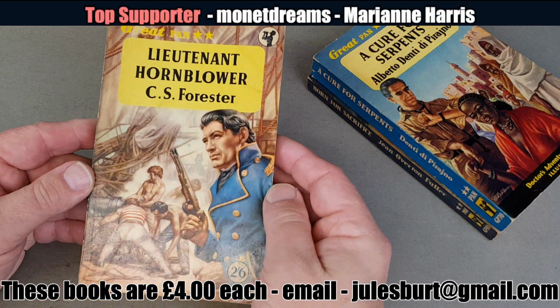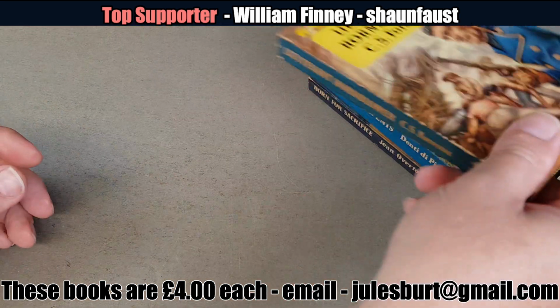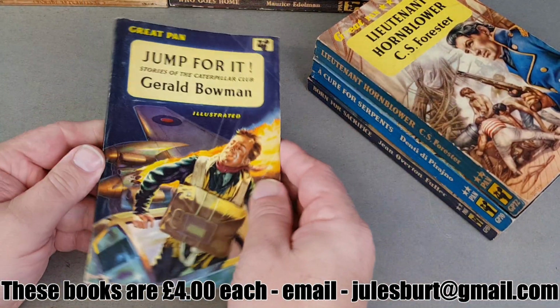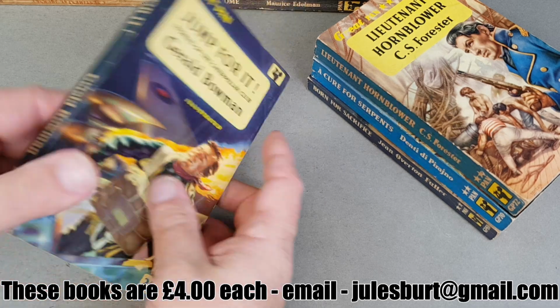Lieutenant Hornblower, C.S. Forester. Oh, just great. Great cover by Taylor. Brilliant book. In the first it's scarce because it was reprinted quite a few times. GP 78, Jump for It. Gerald Bowman. War memoir again.